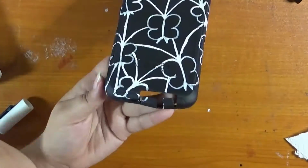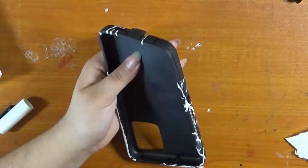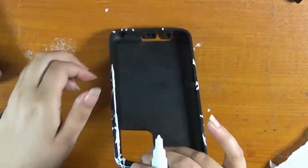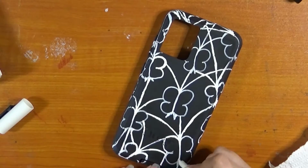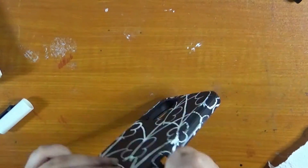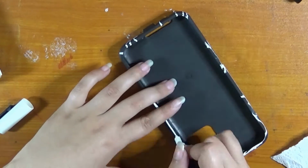Trust me, it's so fun, and the results are just awesome because it's custom, unique, and it's all you, and it's what you want, what you like, and it just gives a little more life to your phone and everything. I'm very happy with this.